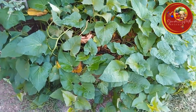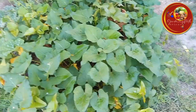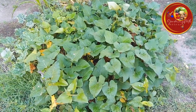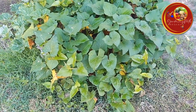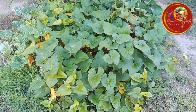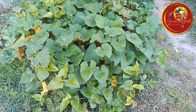So this is my sweet potato patch I am about to harvest with you guys. I am literally confused though by these new growths at this time when it's now at the stage ready to be harvested. Usually most of the leaves would turn yellow and die down, but we've been having lots of rain, so maybe that's the reason for that. But anyways, let's get to it.